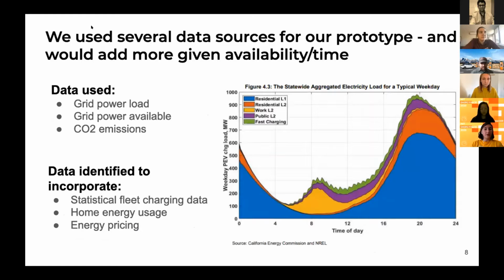For this model, we used several data sources in order to inform the optimization. This includes the load on the grid and the power available from the grid at a certain hour of the day, as well as information on CO2 emissions to assess the cleanliness of power over time. In the future, we would like to incorporate even more data, especially about the statistical fleet and what the EVs are doing in their charging, such as the energy desired and time spent at the charge station. Additionally, we'd like to use data from home energy usage so that we can extend our solution to home charging and also account for energy pricing as a further tier of optimization.